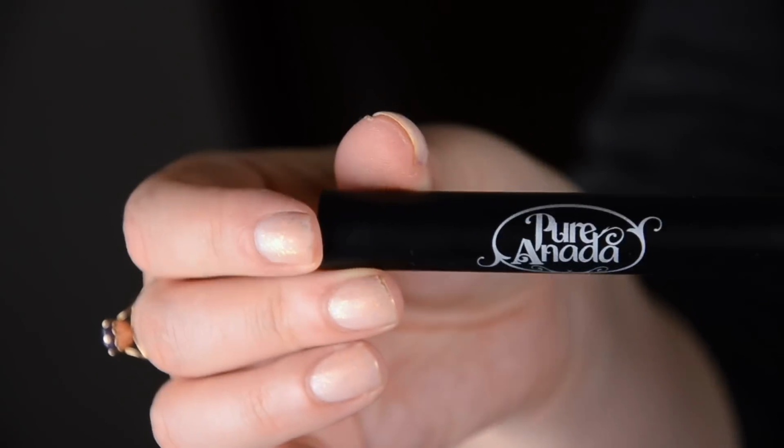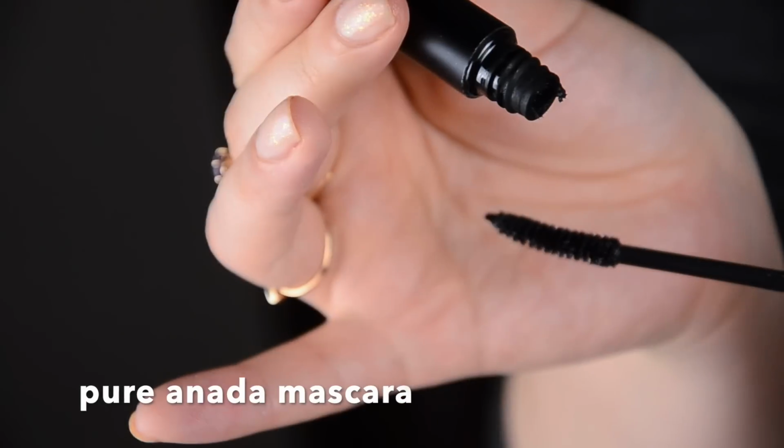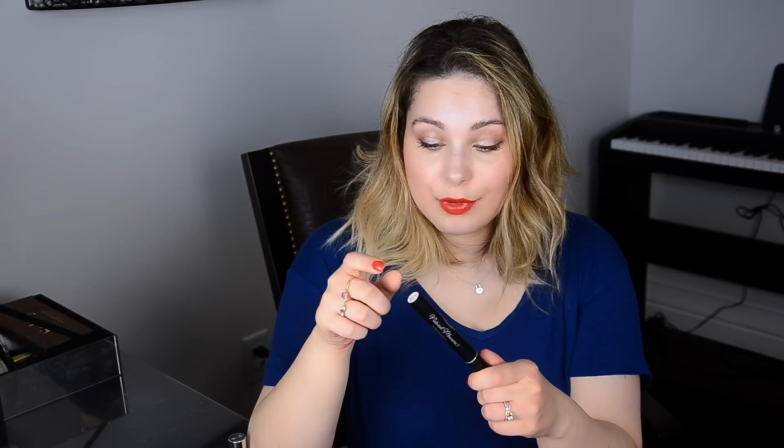This one I got sent and I really liked it. This was Pure Anada Natural Mascara. And I specifically really liked it. Well, first of all, the presentation. It's really nice and weighty and beautiful, and none of that rubbed off with a lot of use. The mascara is in black, and I can see myself repurchasing it because it's a super, super clean formulation.